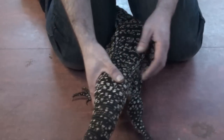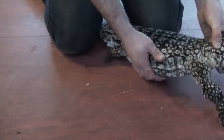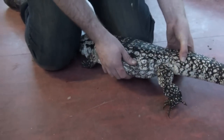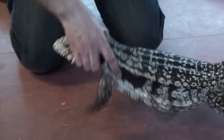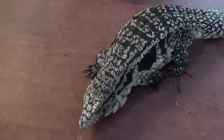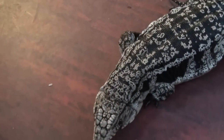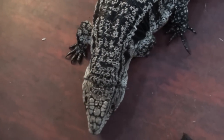With all lizards, a big, fat, chunky tail shows a healthy animal. A big, fat, chunky gut, overweight animal. But he's on a diet of chicks, egg, he takes mice, he loves grapes, all sorts of fruit. Okay, pop him back, come on matey boy.